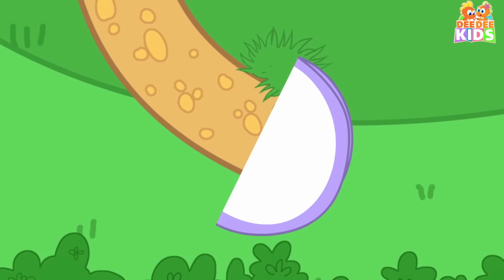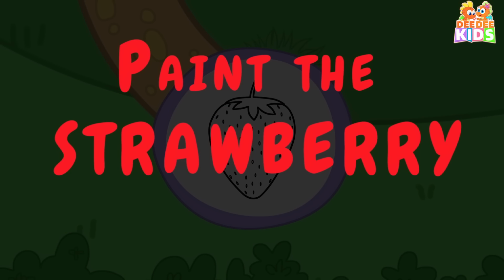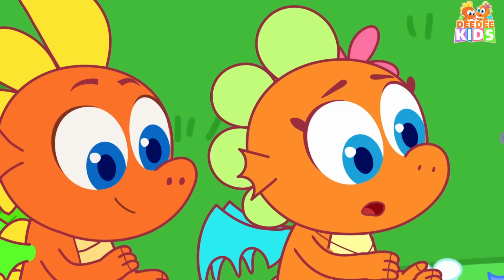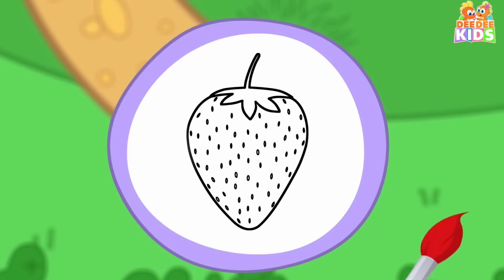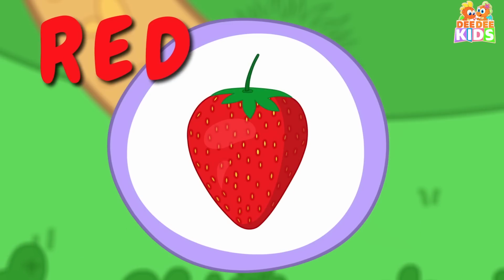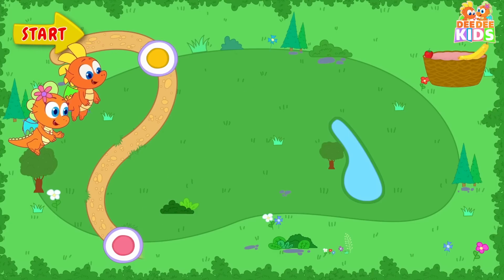Next spot! Strawberry! Paint the strawberry! Woohoo! Red! Watch it go in the basket!